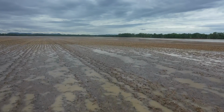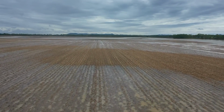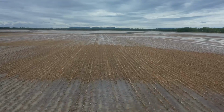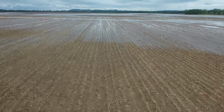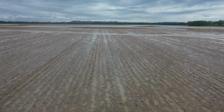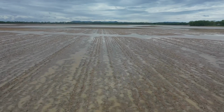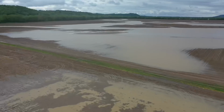So just kind of cruising along here. This field, I believe, was planted last Sunday night. I'm pretty positive. So that was only 4 days ago. That's a 120-acre bean field. And I would say at least 80 acres of it have water on it right now. You can see a low spot right here. This is all the same field, but there's just a low spot, and it's kind of acting like a ditch almost.